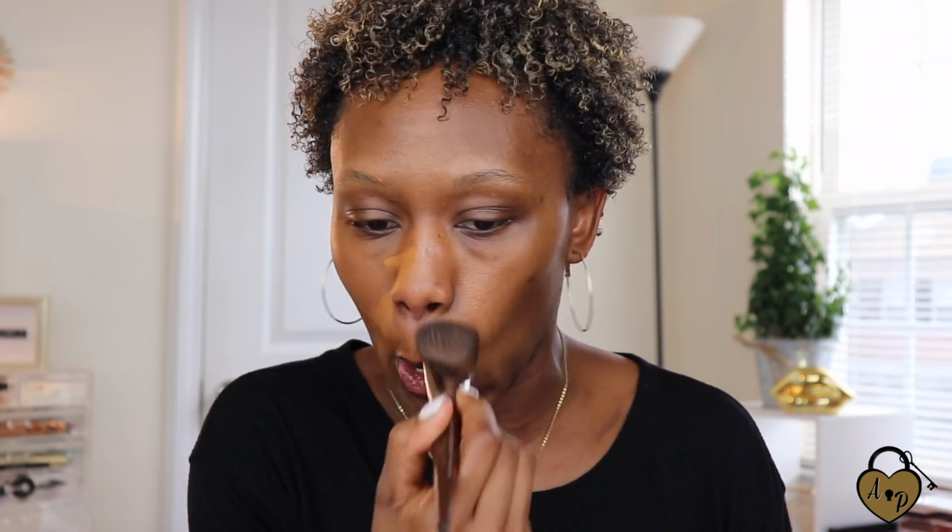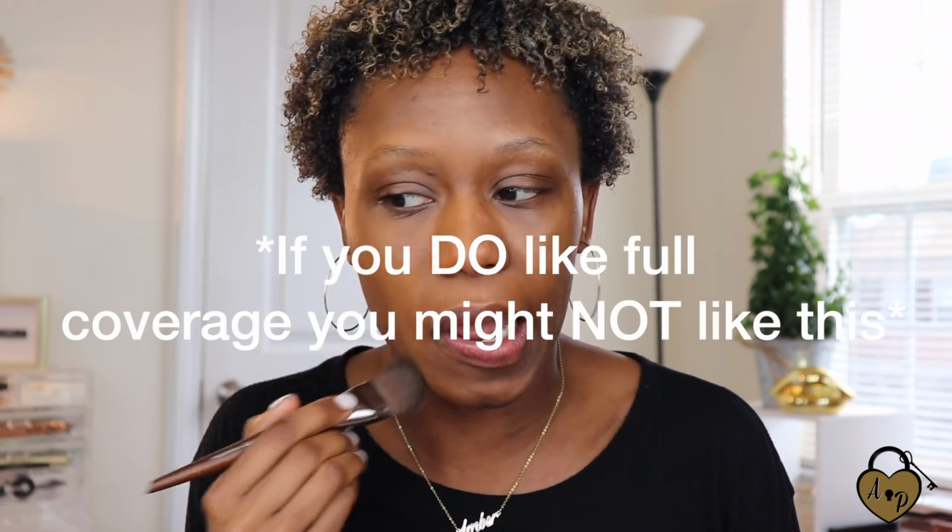I know quite a few of you use me for color reference, so 400, 420. And if you're not familiar with this foundation, it is definitely a soft matte medium coverage. If you don't like matte, I don't necessarily think you will like the foundation. And if you don't like full coverage, you might not like this.